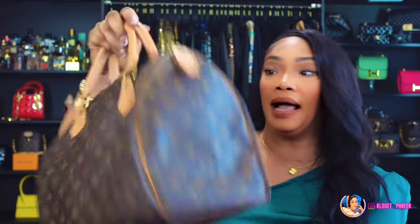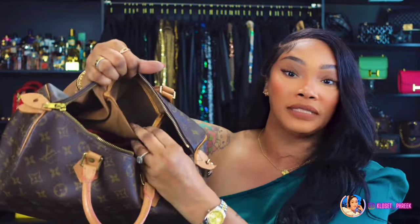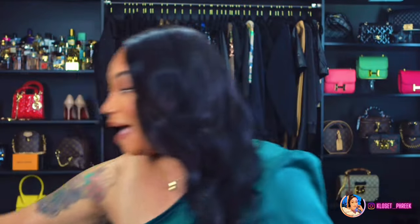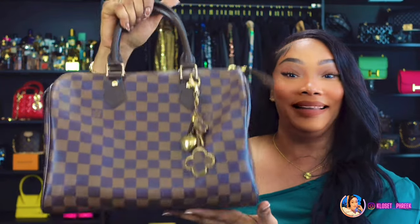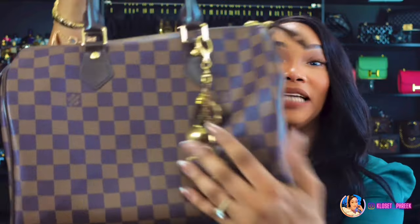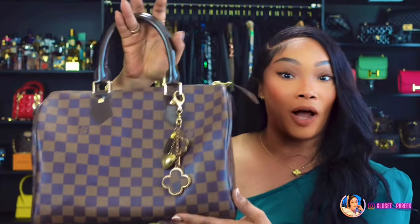I also have a bag insert in here, and these bags come with one little slot to the top, but Speedy bags will always be a classic. I also have one in the Damier Ebene print, which I love so much. It goes with everything, and I just have a bag charm. Actually, you guys, I got this bag charm off of Amazon, and when I saw it, I was like, oh my God, it matches. I've had this bag for a while as well, and I love the beautiful red interior. It's just like the other one where it has one slit in the middle.